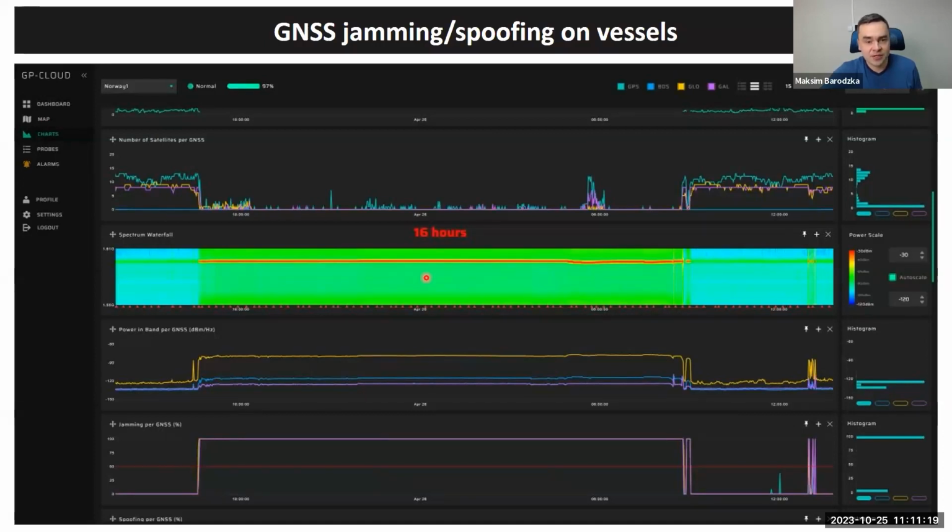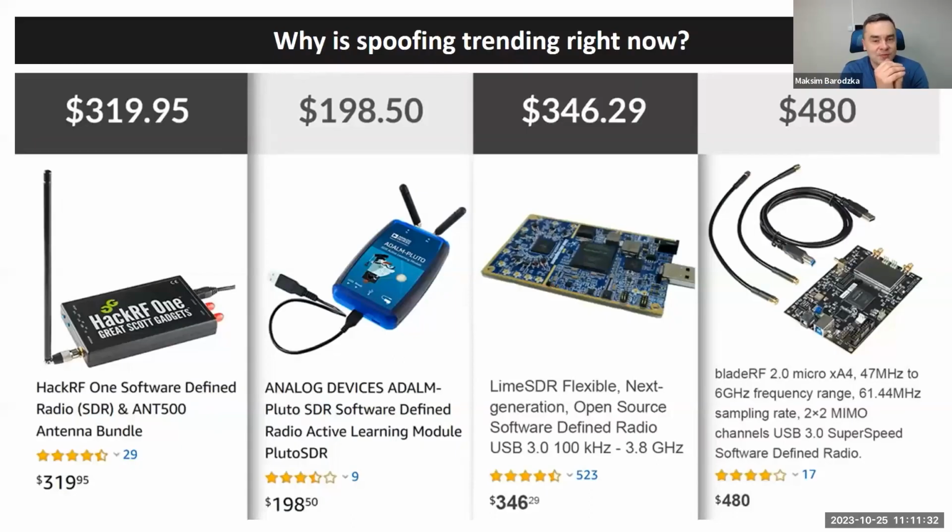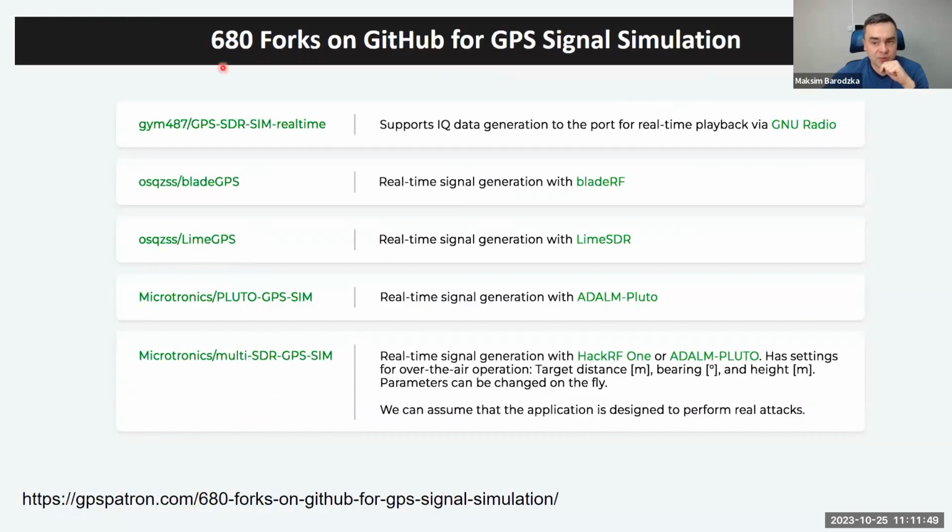So that means if your critical infrastructure is located near the coast, you could also be subject to such an unintentional attack. Why has spoofing become so commonly used, so widespread? Because it has become very cheap and simple. Now any person anywhere in the world can buy a software-defined radio, like in the picture, download one of the GPS signal simulation applications from GitHub and run his own GPS spoofer in minutes. On GitHub, we have found about 700 forks of applications for generating IQ data for GPS signal simulation. This confirms a high level of interest in this topic.